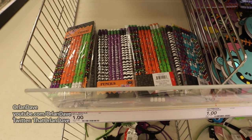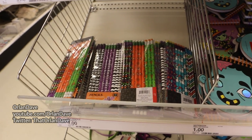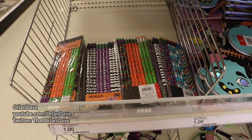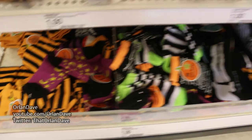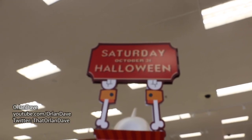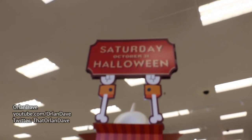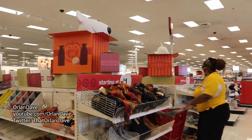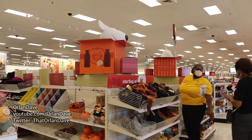Here's some dollar items. A pencil. When I found mechanical pencils early in grade school, I thought, I'm never going to use a wooden pencil ever again. Like, why would you? But those are cute. Dollar socks. And again, in case you forgot what day Halloween is, it's October 31st. Who forgets what day Halloween is? I can see forgetting what day Hanukkah is because it's different every year, but Halloween, who forgets when Halloween is?